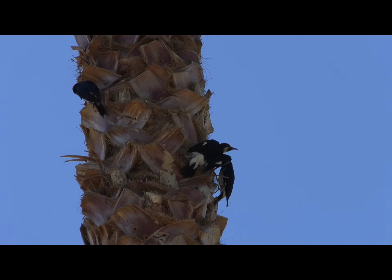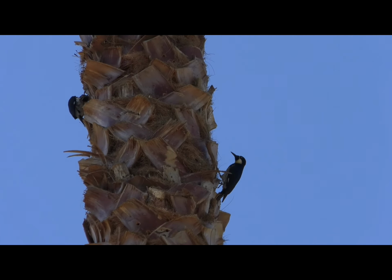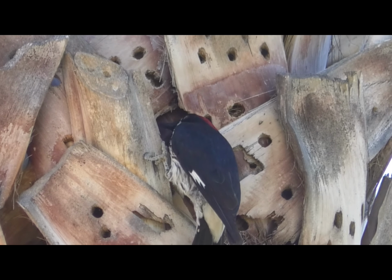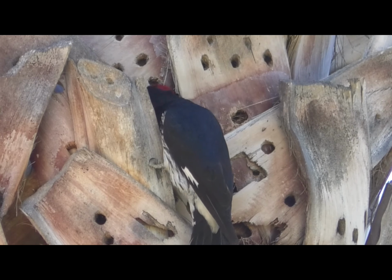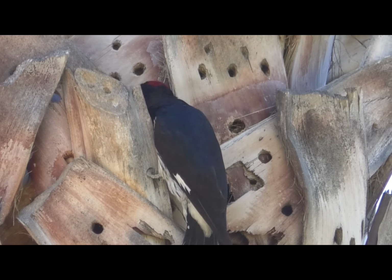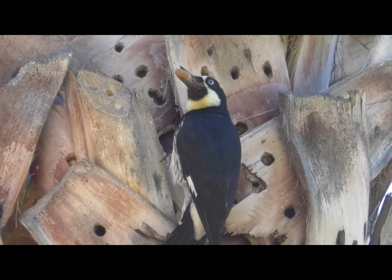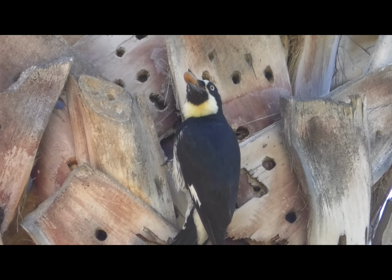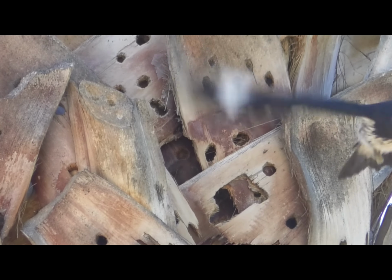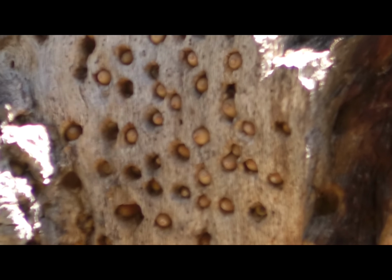I was surprised to learn that they will also make their granaries in the trunk of palm trees. Would you believe that the largest granary ever found contained more than 50,000 acorns?